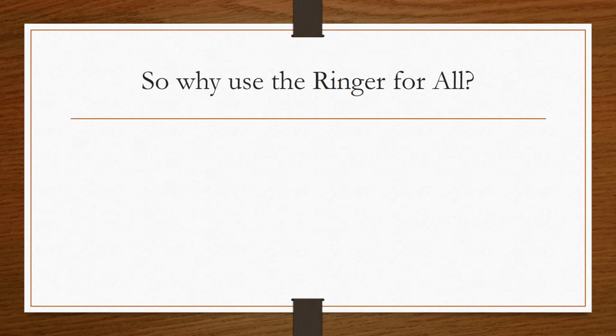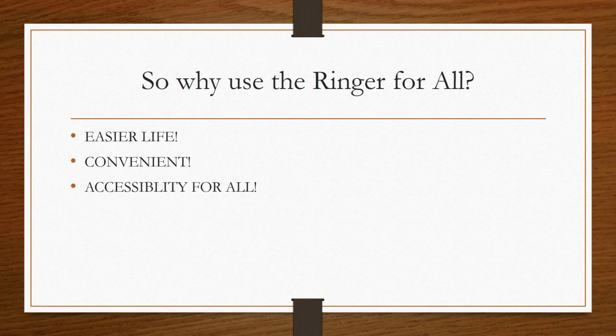As you can see, the Ringer for All is made with everyone in mind and is quite easy to use. It is important that everyone can access the great things that make life easier and more convenient. When we make life more accessible, everyone gets a fair shake at life, no matter what impairments or disabilities life may have thrown at them. Therefore, I truly believe everyone needs a Ringer for All, and people should continue to create things that follow the 7 principles of universal design in learning.